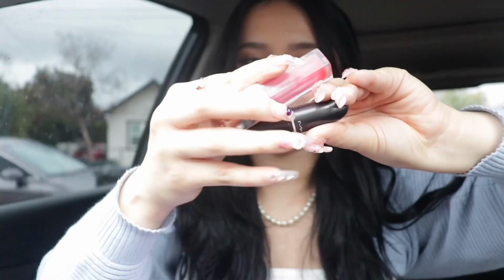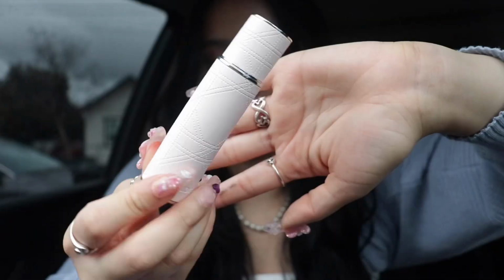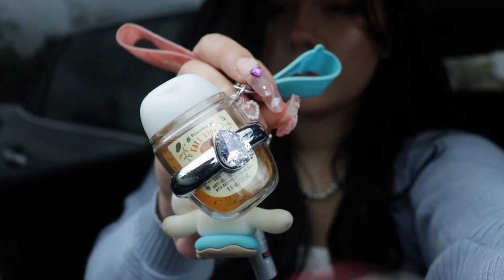If you use totes, I recommend buying a pouch just because it keeps everything organized, especially your makeup. I used to just throw everything in and it would be really hard and messy to find things. I brought my Miss Dior travel size. I like bringing the travel size version of the perfumes that I put on at home just so that I can reapply. A hand sanitizer, and it's cranberry peach.